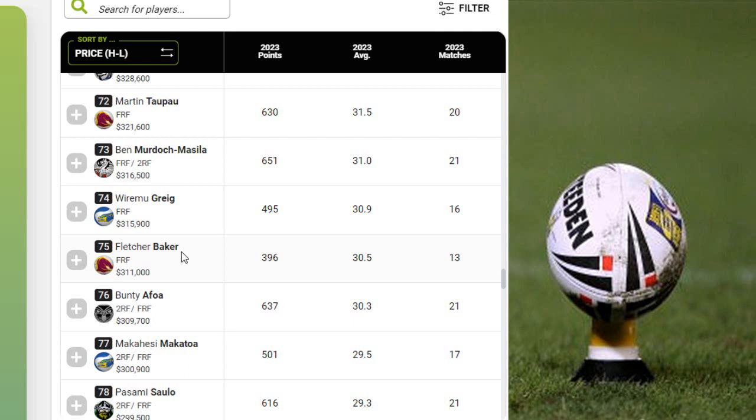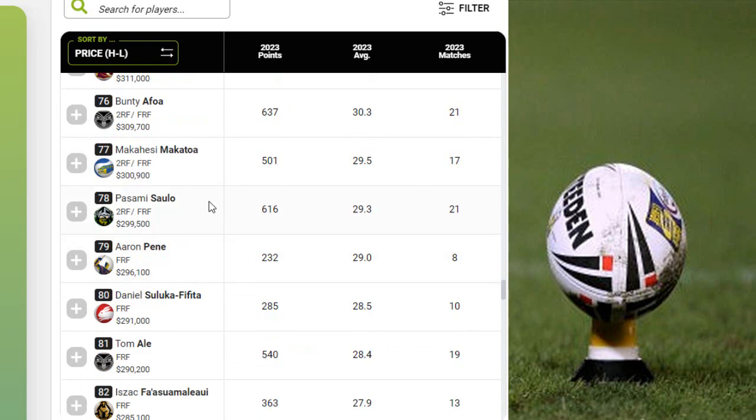Sure, a starting front rower should be playing 40 minutes at least, you would hope. So 40 minutes, 40 points. It's okay. I don't see too much more from Baker, but I could be mistaken. Again, I haven't seen too much of him, but we'll see how he looks, and also how the Broncos shape up. I mean, we've got Marty Taupau there as well. I don't see Taupau starting. Again, I think he'll be on the bench playing limited minutes, but similar price. Then we have Basami Solo.